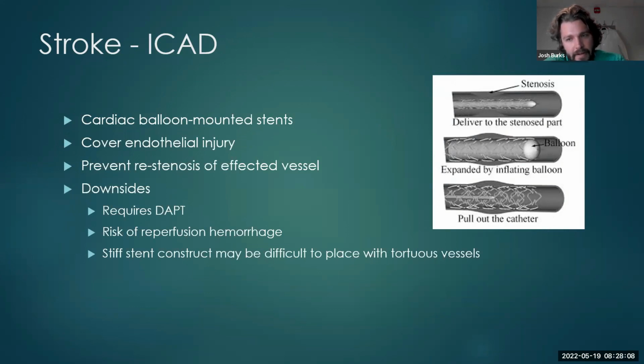And in a lot of ICAD, the intima of the vessel is really diseased. So I think initially we were treating a lot of these with angioplasty alone, meaning just with the balloon, and we were having reocclusion of the vessel. But placing these stents keeps it open, and we've had a really good safety profile using these.